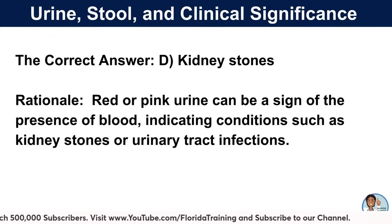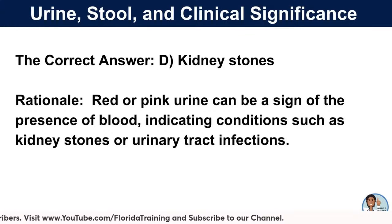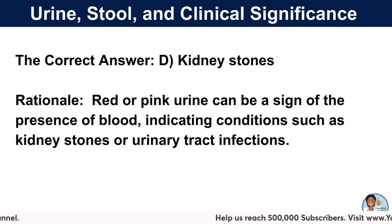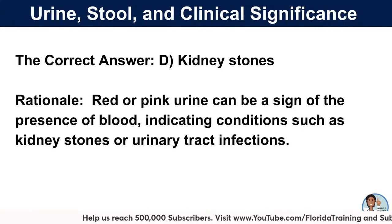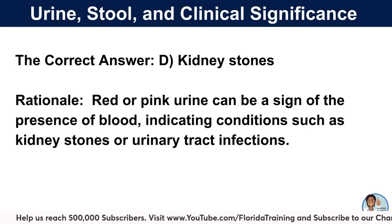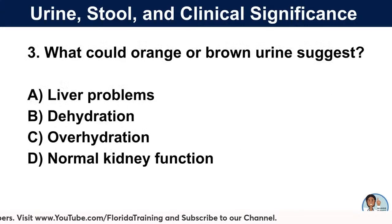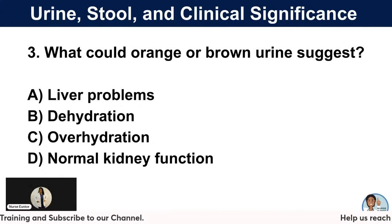Pink or red urine can be a sign of the presence of blood, indicating conditions such as kidney stones or urinary tract infections. Remember, those kidney stones, they're painful, they're irritating the kidney, and that irritation can cause blood to be in the urine. So, great job, team. All right, let's go to our next one.